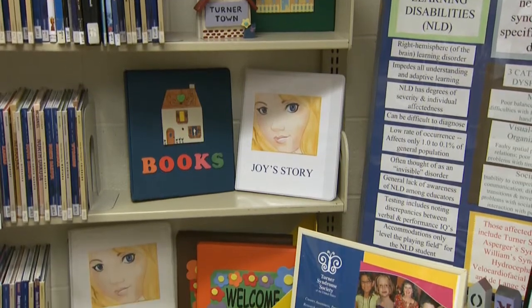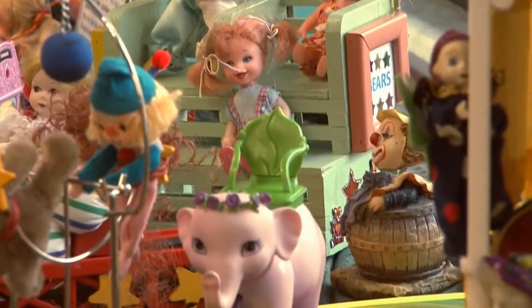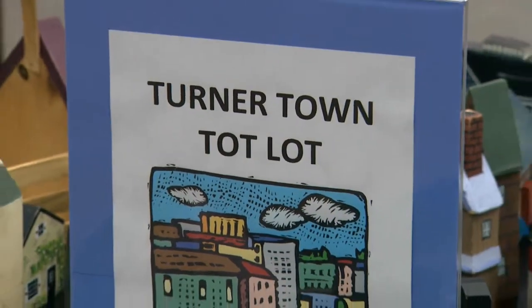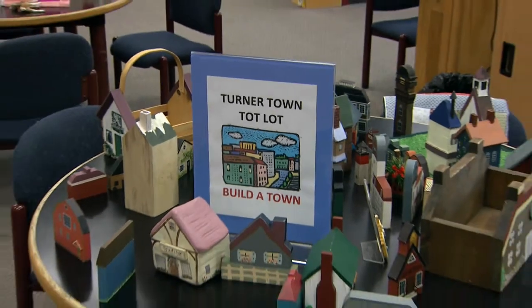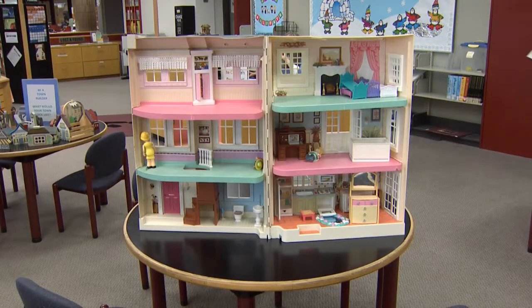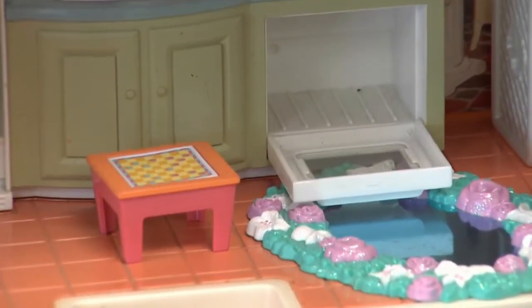There's spots where you can even vote for your favorite house or scene that you like best in the display. There's a tot lot for some of the younger kids to play with wooden houses, and there's some plastic houses for older children that they're certainly welcome to play with.